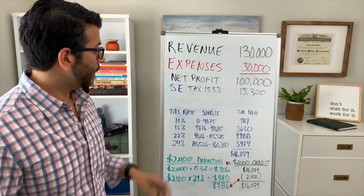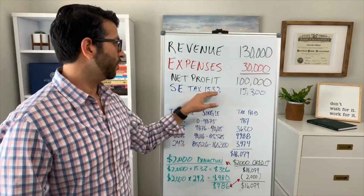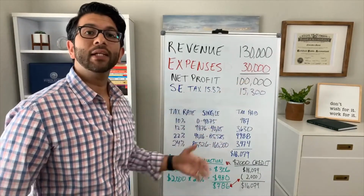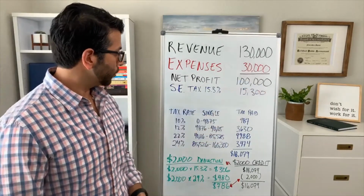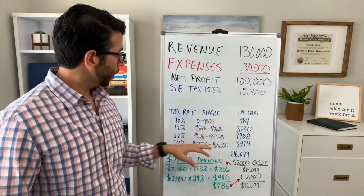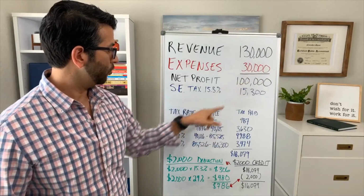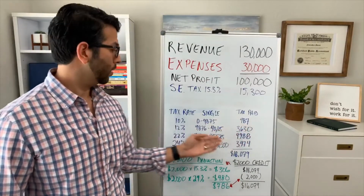You also pay federal income tax, which is a little bit more technical than just the 15.3% times this number, right? We have a tax bracket system here in the US. So for this $100,000, that gets divvied up within the different tax brackets that we have. So assuming you're single, the first $9,875 of the $100,000 is going to pay $987 in taxes.